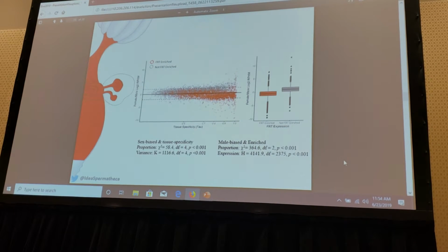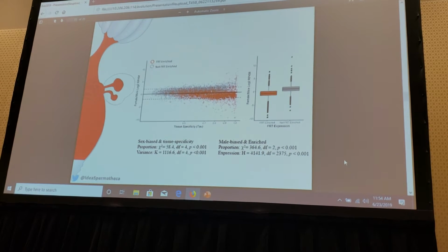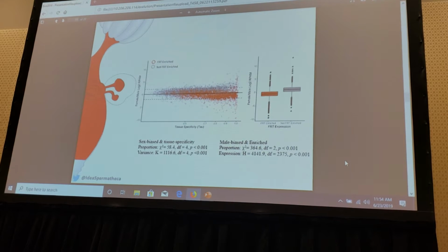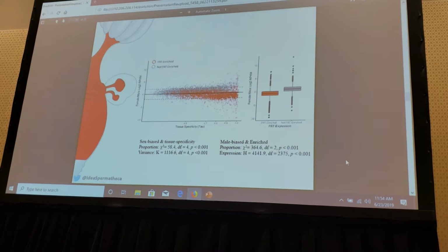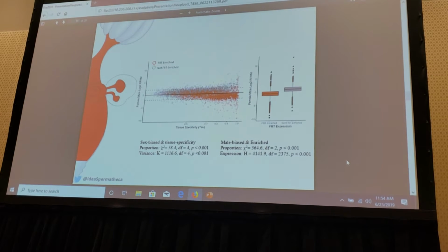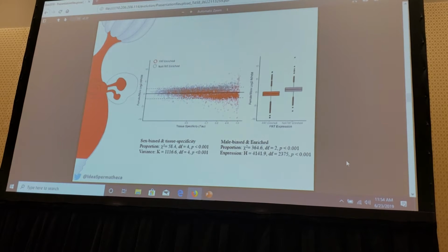The next part of this question that we wanted to get at is what are the sex-biased interactions going on? In part because among the tissue-specific genes, we actually surprisingly identified a number of seminal fluid proteins that we weren't expecting to see expressed in the female. And as a reminder, this is in the unmated female, so these are not coming from the male, unlike our previous story.